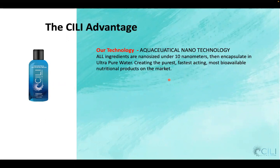All ingredients, every one of those 90-plus ingredients I just showed you, are all nano size, right? Then they're encapsulated in a 7-step process we use to create an ultra pure water. So you've got the nano sizing going on here to less than 10 nanometers. Then we encapsulate them in ultra pure water, the same water that pharmaceutical companies and medical companies use, et cetera, right? And this creates the purest, fastest acting, most bioavailable products on the market anywhere in the world, right?